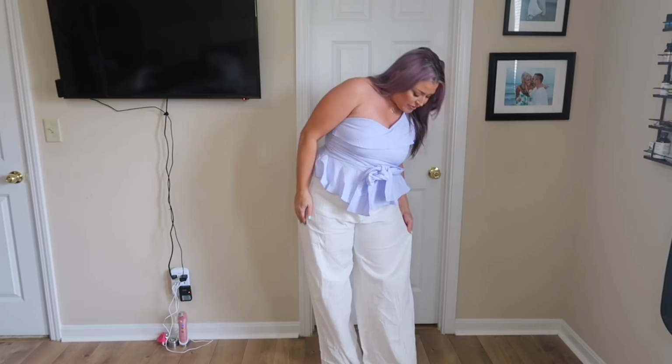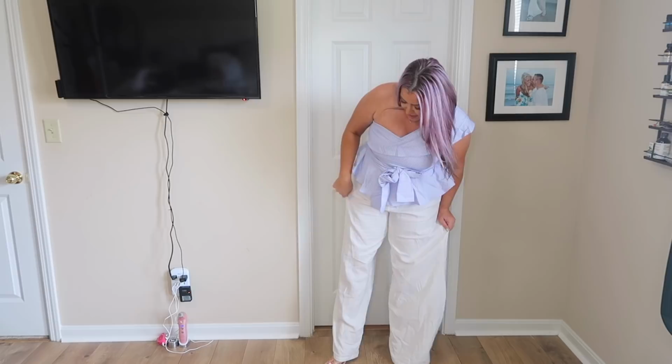I would not size to a 0XL. I would say these are definitely probably like a 14 or so. They're the InStyle wide leg and I'm living. They are kind of like a linen material. Obviously, probably not linen, but these are so cute. They are pretty much touching the floor on me.